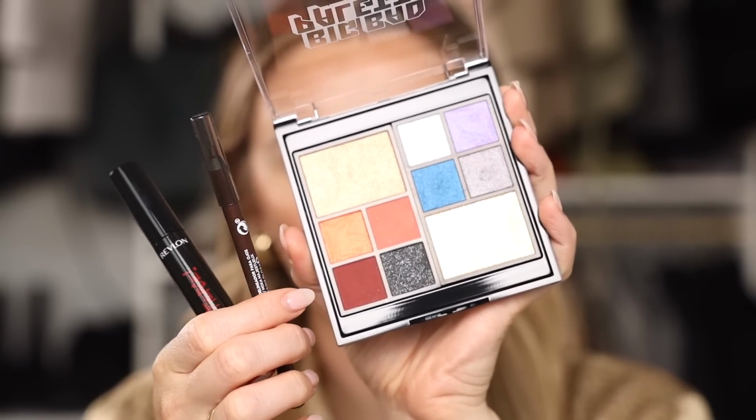I did pick up the brown liner. I believe there was a black one as well. There might have been other colors, but I just went straight for the brown because that's my favorite everyday kind of shade. And this palette honestly looks super fun. I think there's some really wearable everyday shades in here, as well as some fun pops of color.